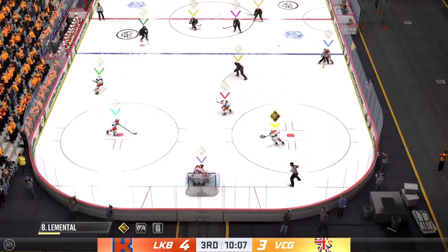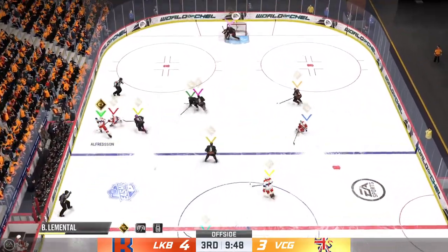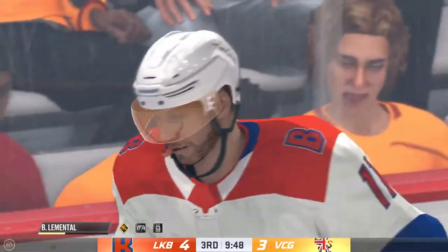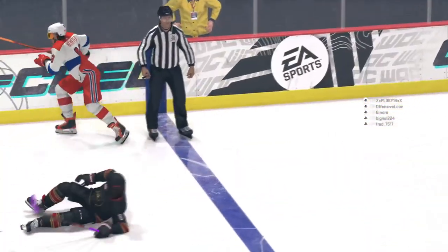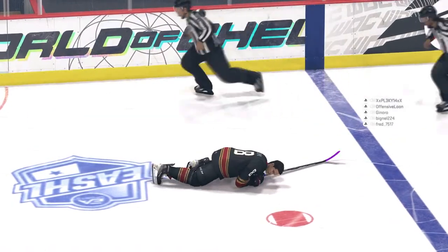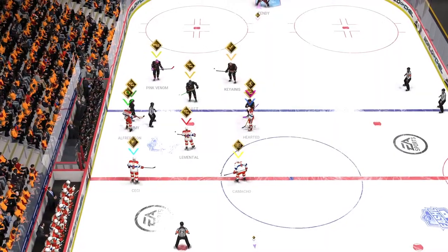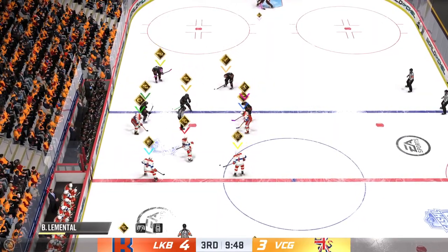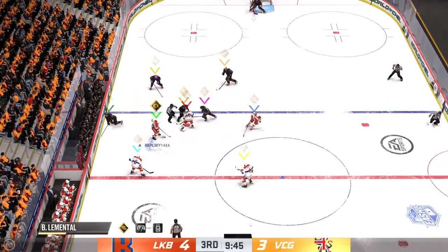Takes the feed. And it's a quick pass to Spence. There's the whistle. Offside is the call. He took a pretty good jolt there, James, and I think we should take another look. He seems a little shaken up. Past the halfway mark of this period, the Giants still trail by a goal here, but they are back into this one, only down by one.